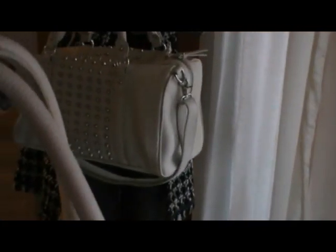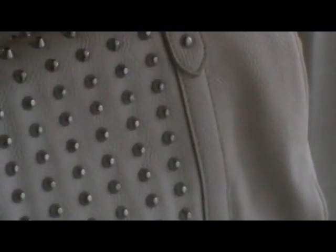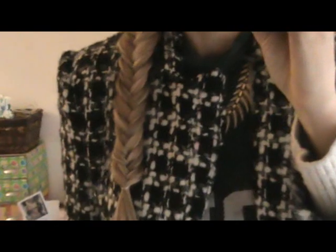Let me show you the bag. And this is going to be my purse for this outfit, so it's just this pretty studded white bag by H&M. Can you see the studs? Look, they're so cute. I love this purse. So this is my outfit, and today I'm wearing my hair in a fishtail.